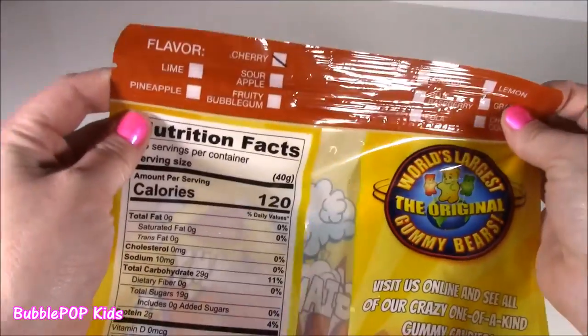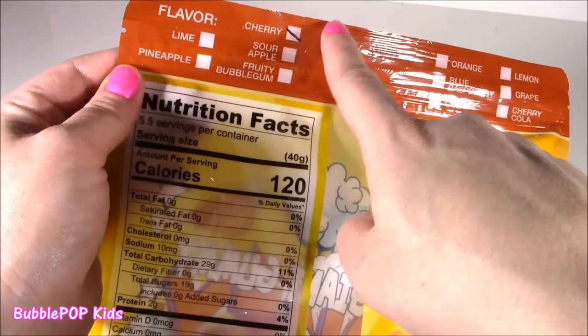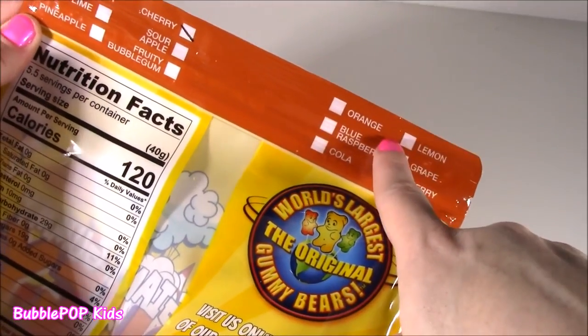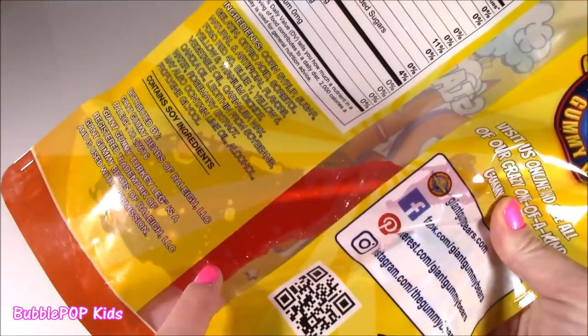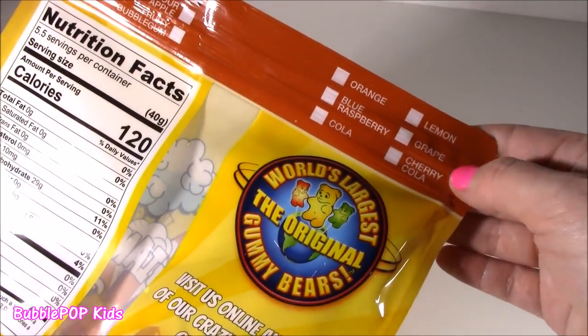And I didn't even see this. Look at this. They have different flavors. There's lime, pineapple. Ooh, we got the cherry. Sour apple, fruited bubble gum. Orange, blue ras, cola. Oh, you see, that's the one I was supposed to get. Cola, because it was brown and it looked like brown turkey, but we didn't get it. There's lemon, grape, and cherry cool.